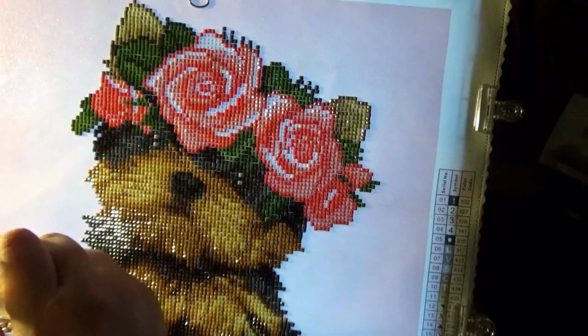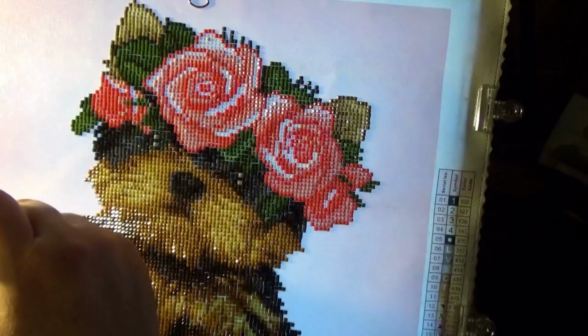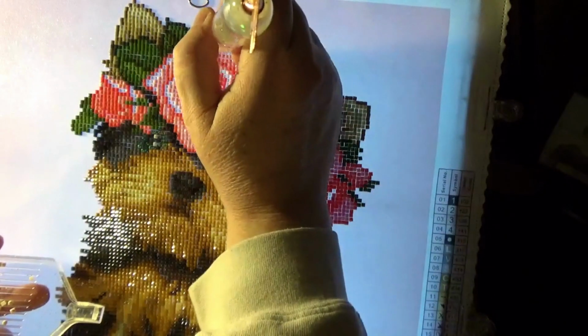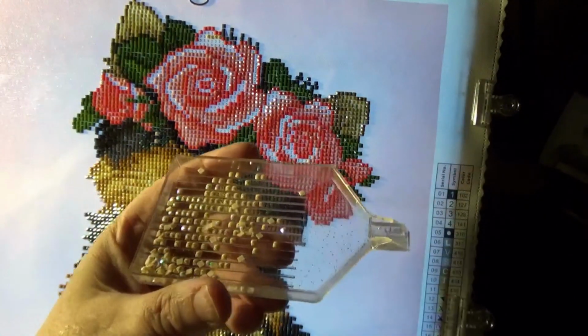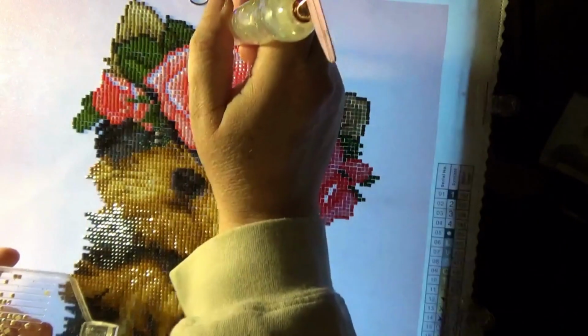All right, so we're on the number 2 symbol. So let's see here. We have some 2s right up in here. These are really going to create some really pretty highlights in these flowers. These colors are so pretty on these drills, just really sparkly. The camera doesn't even do them justice. They are amazing.